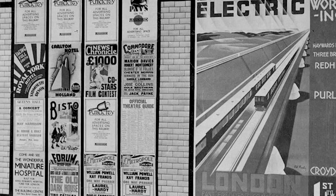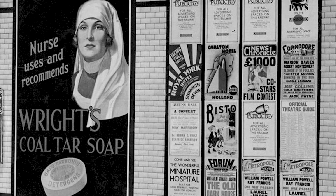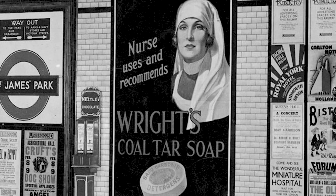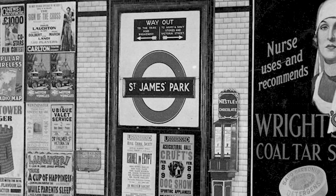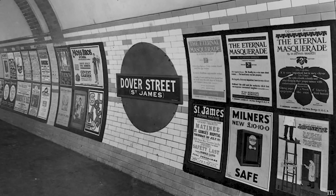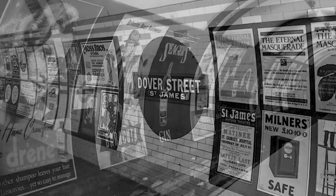The reason the red disc came in originally was because every station had so many adverts all over the platform that the only way you could tell what station you were at was to look for the station name, but it was lost in the advertising. So they put a massive red disc behind the station name, and then suddenly from the train window you could find quickly the name of the station. It's not that different today, really.